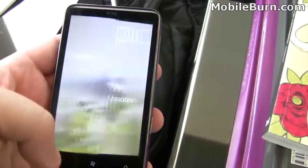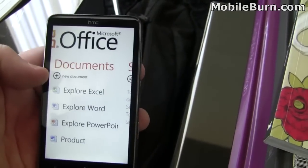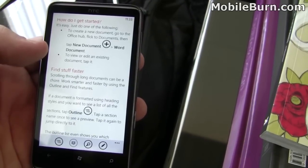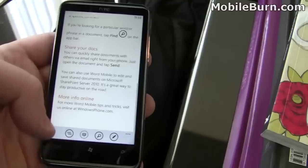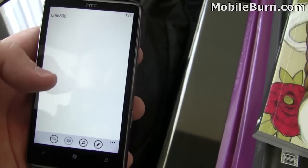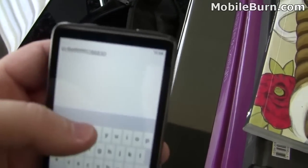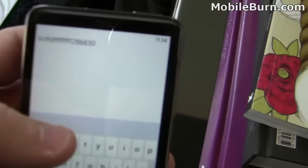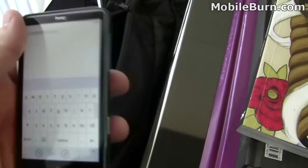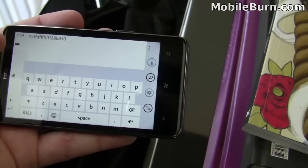Let's check out Office. Whoops. So here's OneNote, but we can also create new documents for Excel, Word, PowerPoint, or a product. Open Word here. There's directions on how to get started, sharing your documents, etc. So here we are, we could just type at the top. Bring that a little closer for you. There you go. So very clear, again with the keyboard. Looks like it would be very easy to type a quick document out. You can see the RSS and the battery signal strength and stuff are appearing on the left hand side of the phone.